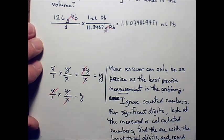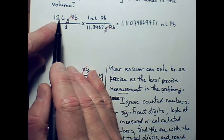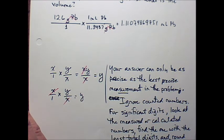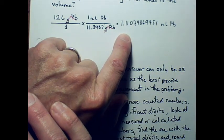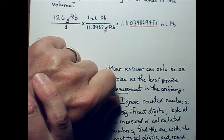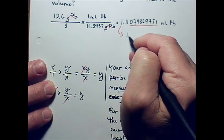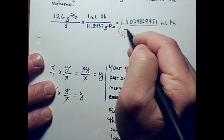All right, go back to our problem. So we ignore these single-digit numbers here. Those are counting numbers. We're only going to look at this. This is either a measured number or a calculated number. And we figure out which one of those two has the least digits. 12.6, and that has 3 total digits. So we want this answer to have 3 total digits. 1, 2, 3. We underline everything after that. And just like when we did addition and subtraction, we use the same rounding off process. In this case, we're going to 1.11 milliliters of lead. You have milliliters over here.